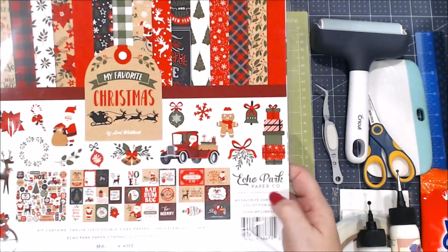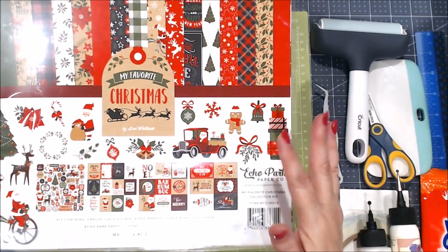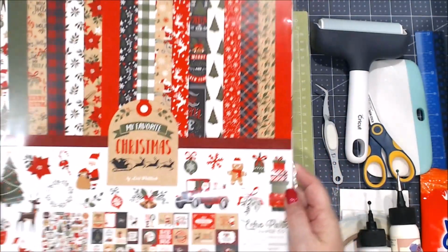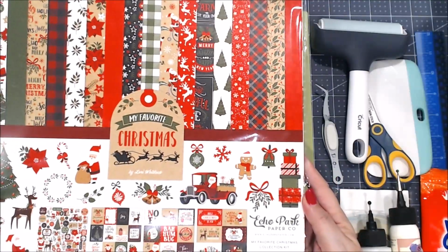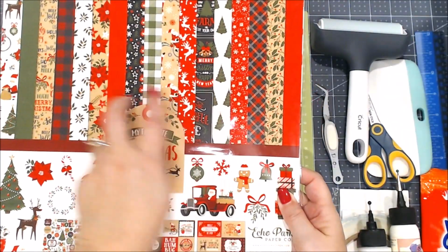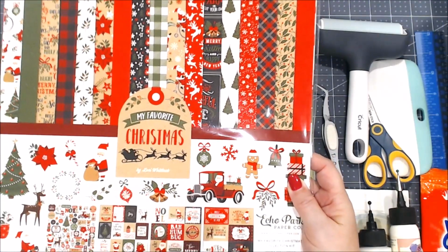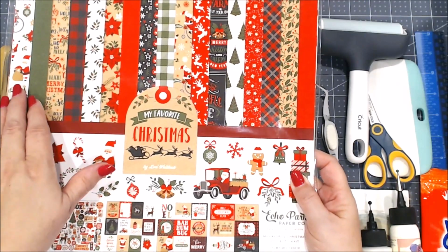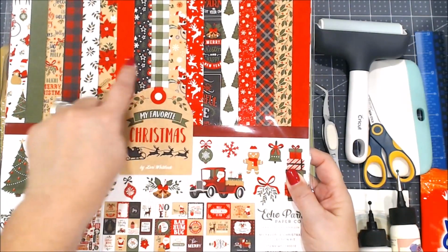Okay, so Echo Park is probably, I must have every pattern they've ever made, and I use it not only for holidays, but for year-round. They have a lot of great patterns, and guess what? 12 by 12 cardstock carries a lot of the Echo Park collection packs. And in these collection packs, you're going to get all of these different patterns. So the 2 that I pulled for mine came out of this set, which is My Favorite Christmas, but they have a lot of different of these collection packs. They're very affordable, and the great thing about buying a collection pack is that all of these patterns coordinate together.